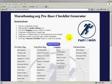Hello, this is Blaine Moore from RunToWin.com and Marathoning.org, and I want to show you a page that I have written up. Now, you can find this site at www.marathoning.org/checklist, and the idea behind this site is giving you an easy way to create a checklist that you can print off and use when you're packing to travel to your next marathon.